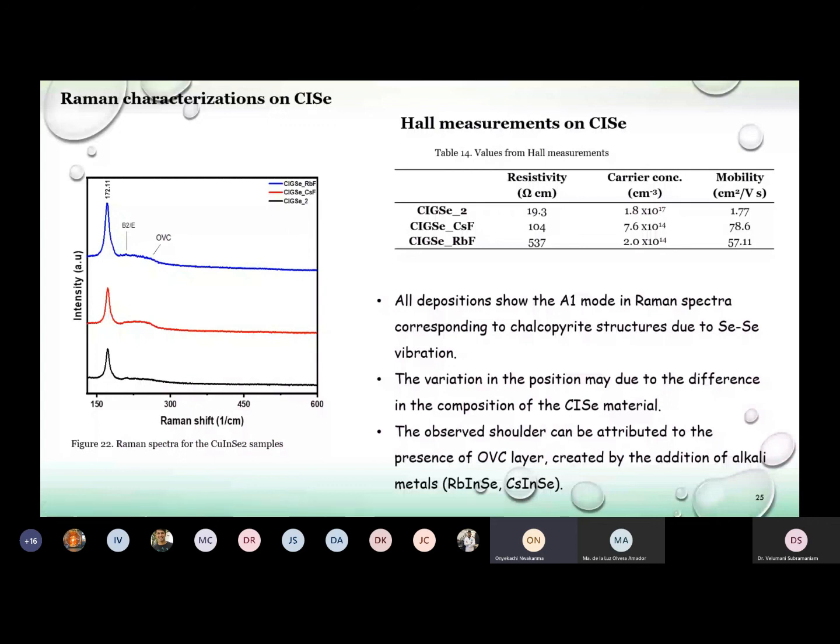But in this case, we tried creating another layer on top, and the shoulder we are seeing here can be attributed to the OVC layer created by the presence of these heavy alkali metals, in this case, rubidium and cesium post-deposition treatments. So the slight changes that may be observed in the peak position also can be attributed to the different compositions. Another observation we made was on the Hall measurements. Now, importantly, we saw that the carrier concentration significantly reduced from 10 raised to the power 17 to about 10 raised to the power 14 after the post-deposition treatment.